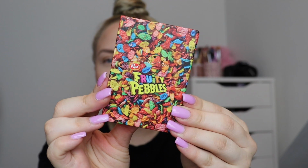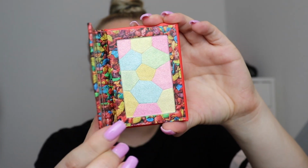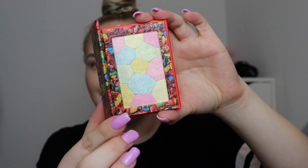I don't have a highlighter like this in my collection, but firstly, that is the packaging of the highlighter. How cute. And then the actual highlighter itself is like a rainbowy highlighter. Now I know highlighters are not in anymore. They were in maybe a few years ago, but I want to swirl this all together and see what colour comes on my cheeks, you know. So yeah, that is super pretty.